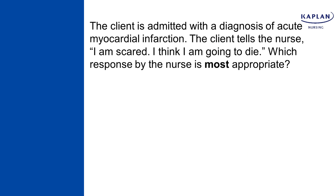Now, I've got a test question here that we're going to look at. The client is admitted with a diagnosis of acute myocardial infarction. The client tells the nurse, I am scared. I think I'm going to die. Which response by the nurse is most appropriate? I have to tell you, when I read questions like this with this type of a stem, I always want to read the answer choices and make sure I know exactly what this question is asking. So first, we're going to look and make sure that this is indeed a therapeutic communication question. And we determine that by our answer choices.